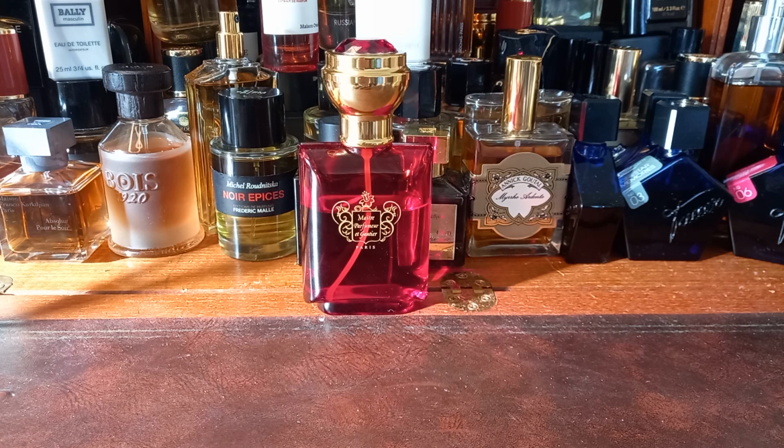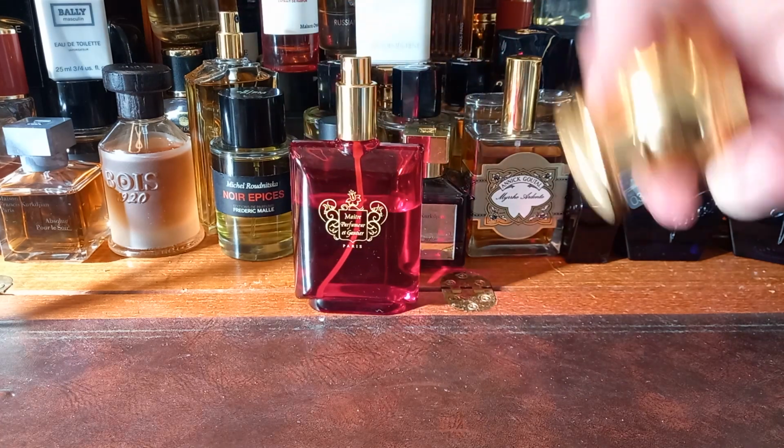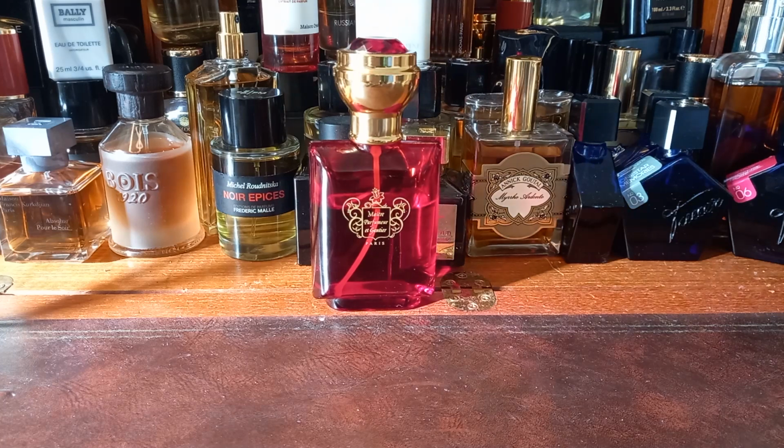This is my 4th old bottle of Maitre Parfumeur Gantier. And so, I mean, the lids are cheap as all fuck, I can tell you. I mean, that is just woefully cheap. But I'd rather they put the money into the juice inside than the bottle. You know, that is so light and so dinky. You know, but it's gorgeous. I don't know what the performance is like. I've heard it's not great.